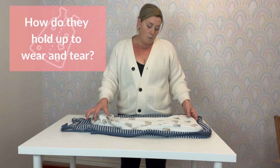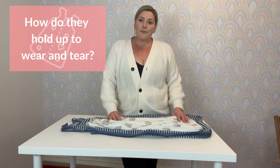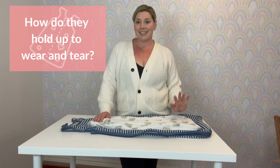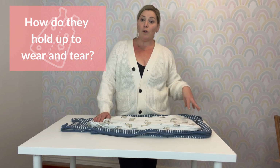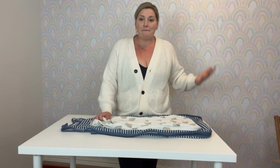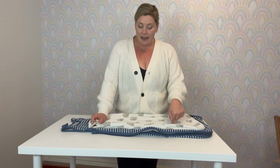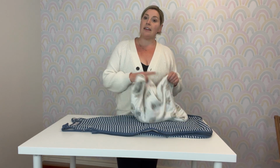As for wear and tear, this is a really big one for me as a mom because I have a baby who has reflux, and so she spits up a lot. So we're talking about a lot of washing, let alone that babies are messy in general, right? You might have blowouts, you might have spit up. I will say this is one of the older Kite sleep sacks, and I have another one of theirs, which is a little bit older.